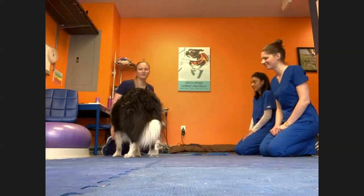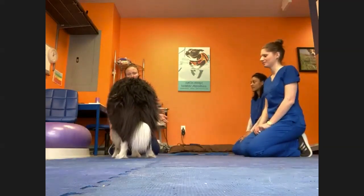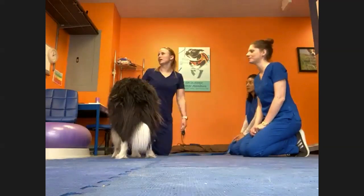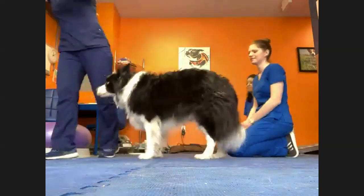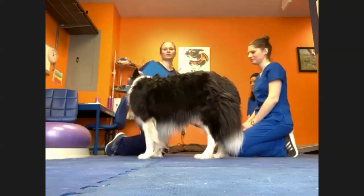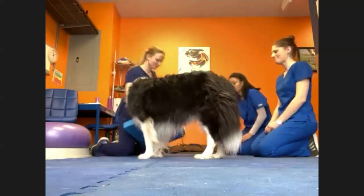You can do anywhere from 5 to 10 of those. If you find that your dog's really struggling to stand back up, then don't do as many. Another thing you can do to make it easier is to elevate the surface that they're sitting on. If you have a box, or we have an Airex pad that you see a lot of times in gyms, you have them sit on the edge of the pad.